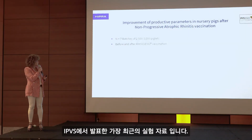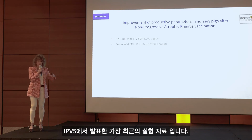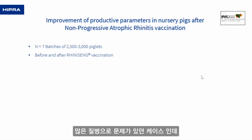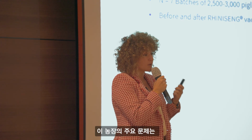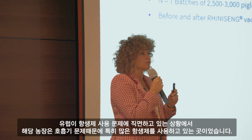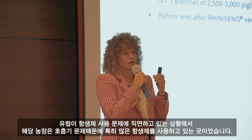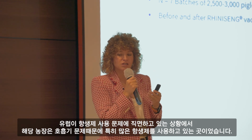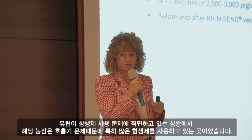And this is the latest trial that we did, and we presented it a few weeks ago at IPVS. In this case, it was a similar farm, having a lot of problems of respiratory disease. And the main problem of this farm, which is located in Italy, is that in Europe we are under a huge reduction of antibiotics. And this farm was using a lot of antibiotics to control the respiratory problems.